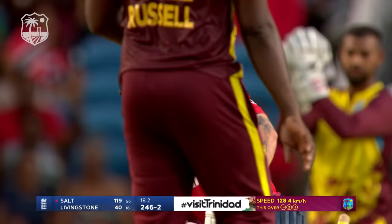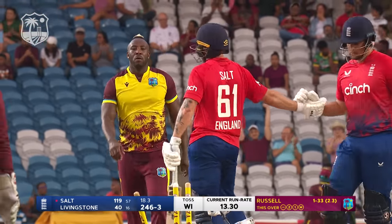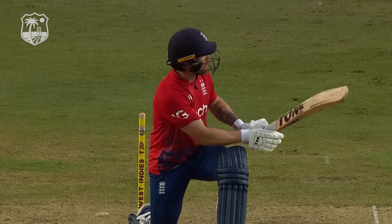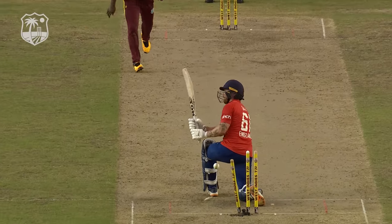That's a Yorker, and finally, the West Indies get Phil Salt, but what an innings it has been. Somehow just gets that back court. The line is good, the length is good. That is pretty much exactly what Andre Russell wanted. Also with a hint of reverse.